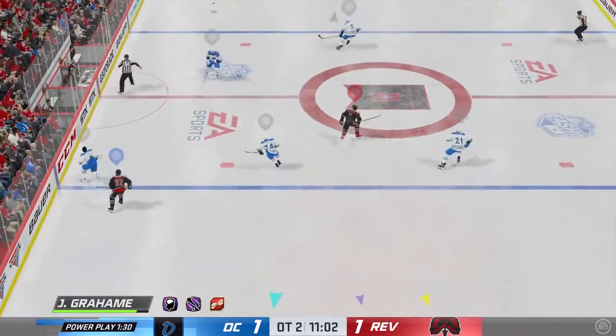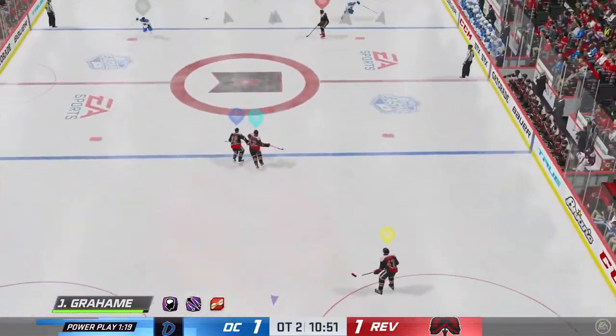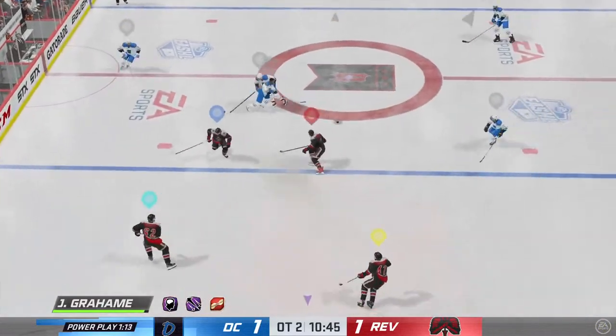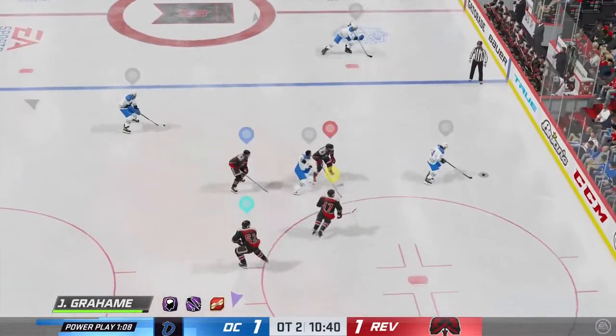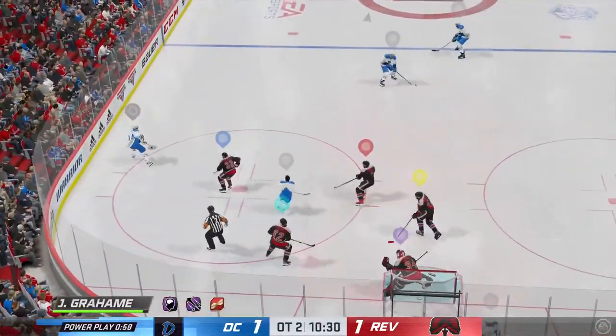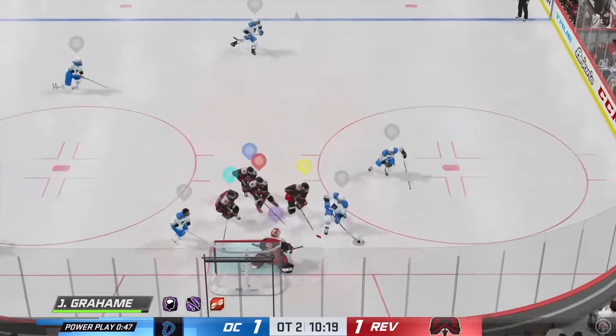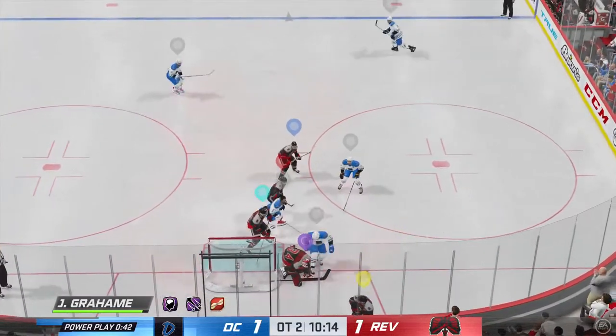Toronto's penalty killers get a hold of it. Nice pass. Couldn't connect on that pass. Slides the puck down low. Toronto's on the attack. Back to the blue line. With the stop. Oh, and another big stop!